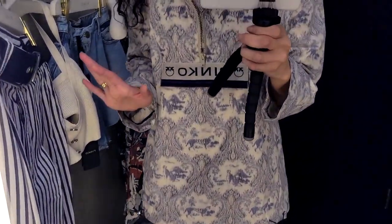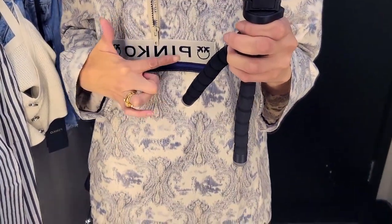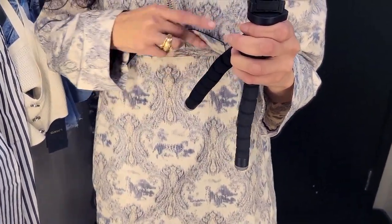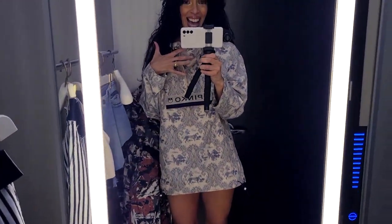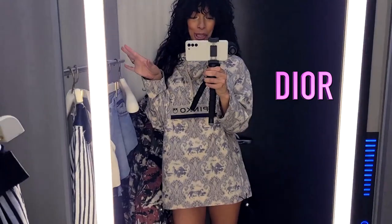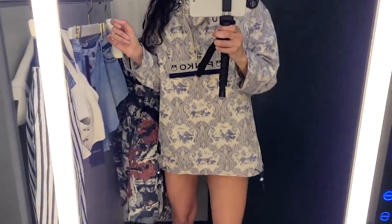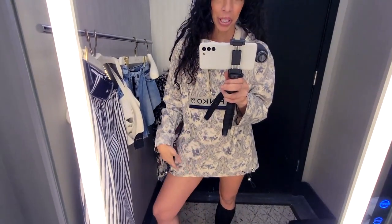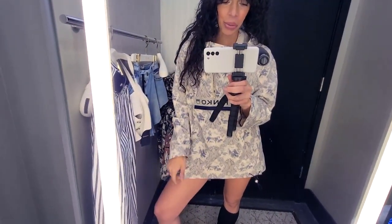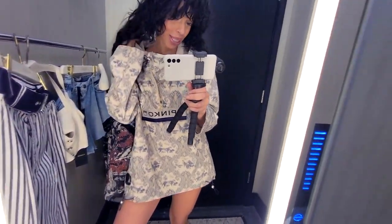You know, I'm not gonna lie, this low-key bothers me here because it says the logo and I'm not normally a person that loves to wear logos, but I'll make an exception if it's a Dior dupe. Hey, what do you guys think? Should I get it? Should I? I could wear this with sneakers, I could wear this with shorts, it doesn't matter, it's super cool, and then it comes with a little hoodie.